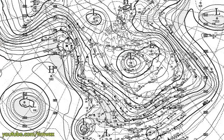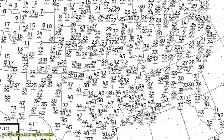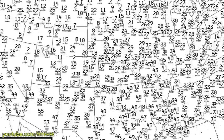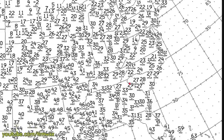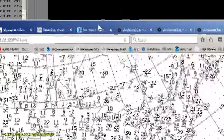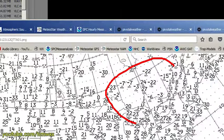Okay, so we went through the 500 millibar chart. Can take a quick look at low temperatures. Looks pretty average. Texas, 40s and 30s. In Georgia, things are a little bit cold out in that region. So below freezing from about Atlanta to Savannah, Georgia. Or, yeah, Savannah. I was about to say South Carolina there. The truly cold air is up in Quebec and Ontario. So right there.